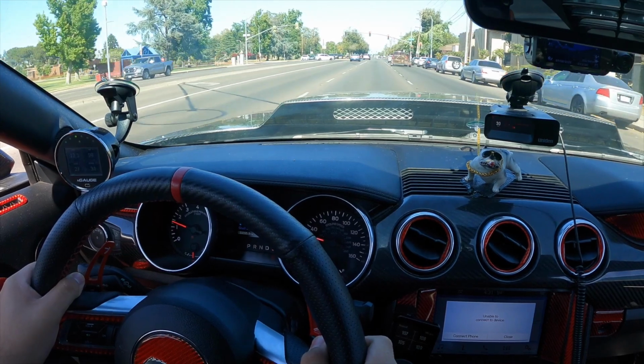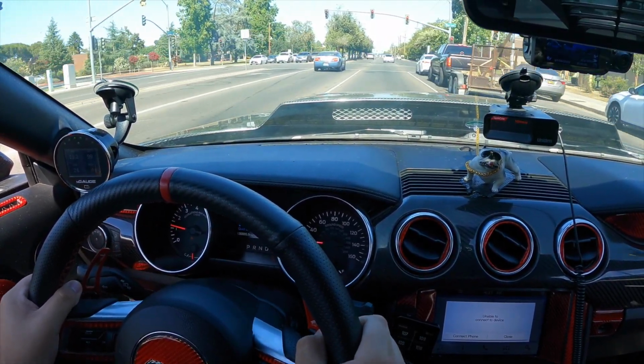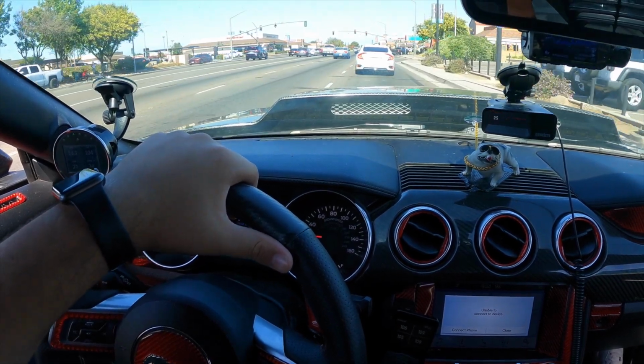Literally, like you said, I looked under the hood, there's spider webs. Like, he just doesn't drive it. So the drive is good, as far as suspension, you know.